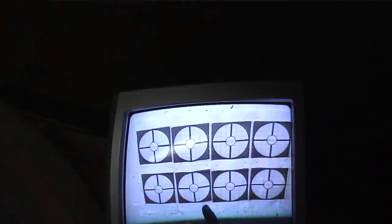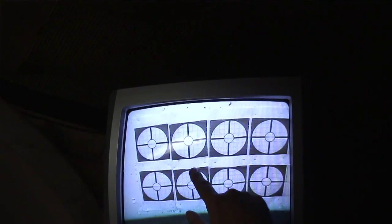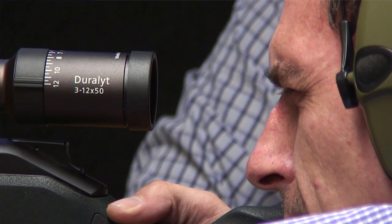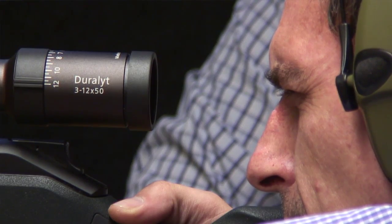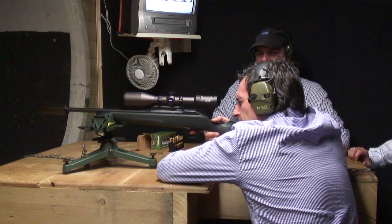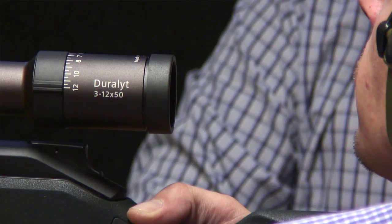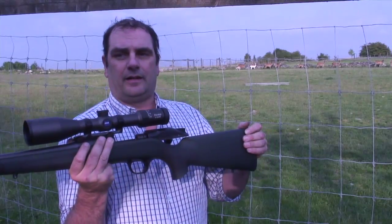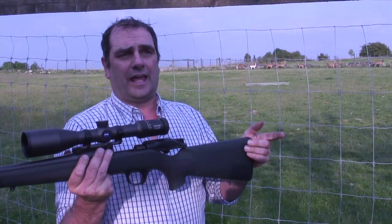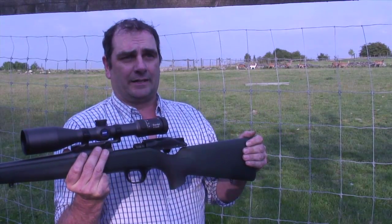You can see all 8 targets down the end of the range. You just have to teach yourself that you centre the barrel on one. So what I did then, I asked Jonathan to aim at the centre of the 8 targets, so we'd got as much space round as we could, so that wherever the bullet went, that's where it went, which he did. And as you saw, it went 8 inches to the left, but bang in line.